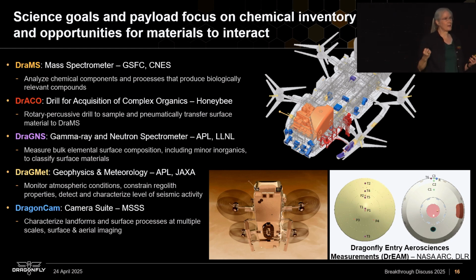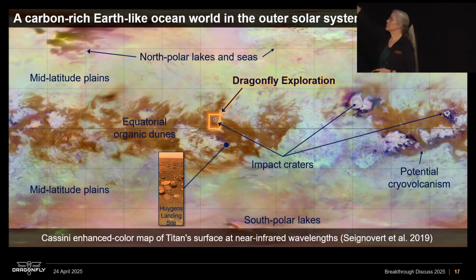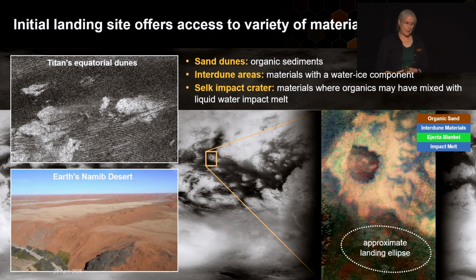One of the things that I like best about it is that we can put these detailed chemical measurements into the context of Titan as a system and make measurements about its geophysics and meteorology, as well as understanding the geology of the region that we're exploring with a suite of cameras. And the DraGMet instrument, the geophysics suite, also includes a seismometer to listen for Titan quakes, which will be fascinating. So we're going to explore this region on Titan, just north of the equator, around this impact crater called Selk, which is 80 kilometers in diameter.